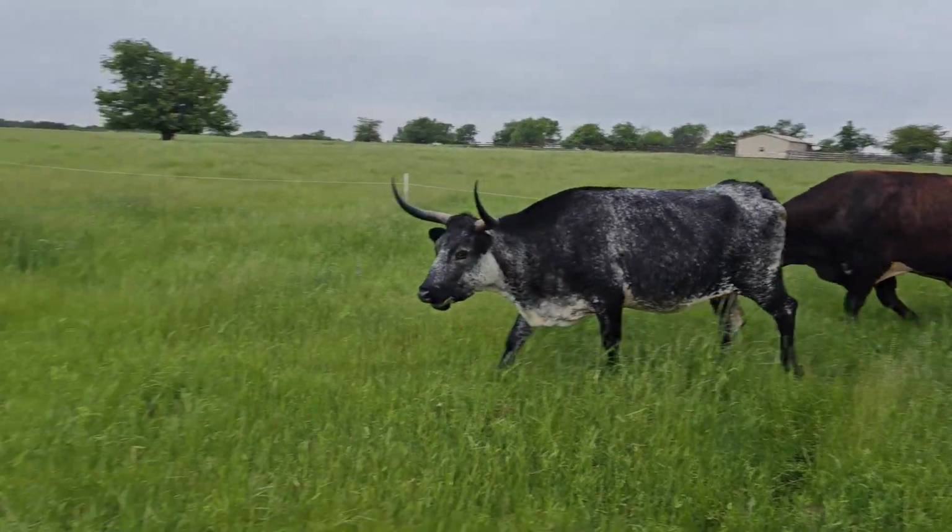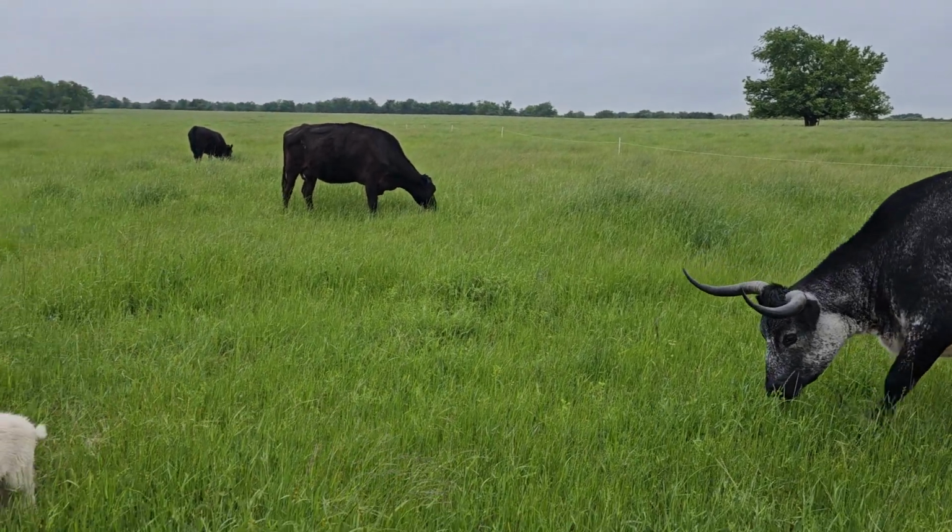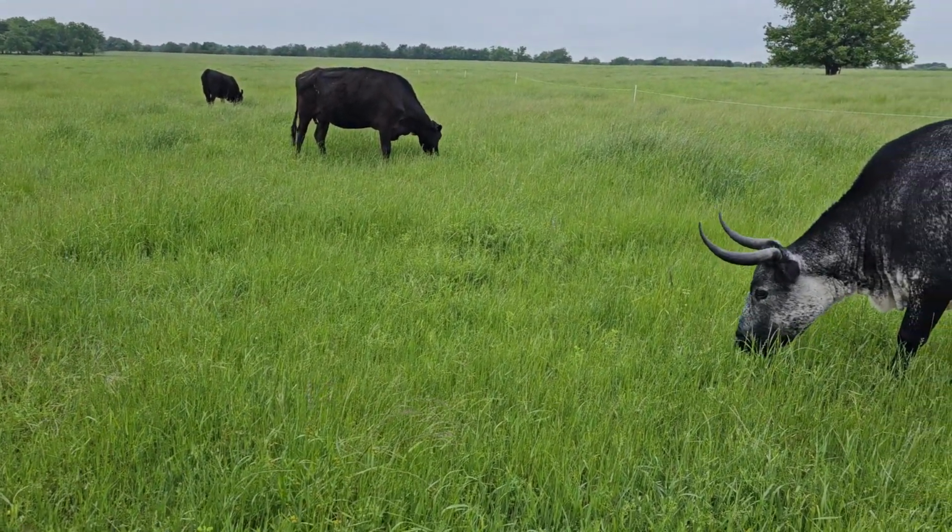So, and there are other cool season grasses mixed in here. Most of them I can't really tell you what they are, but I think I saw some wheat.